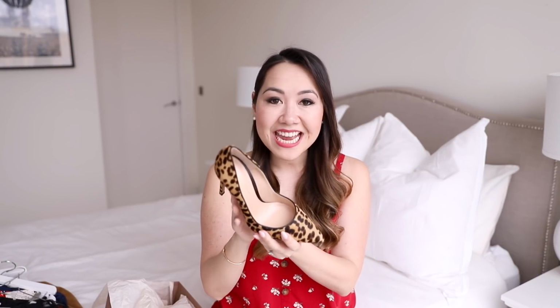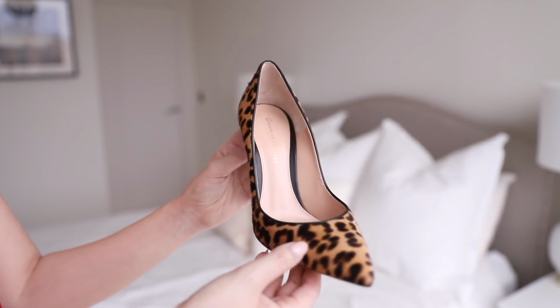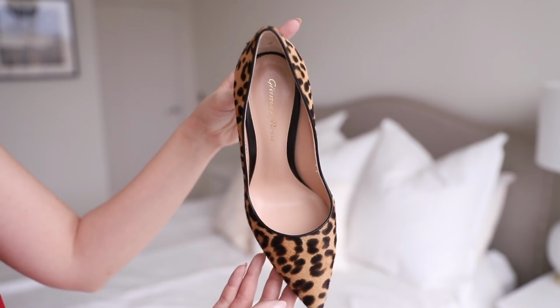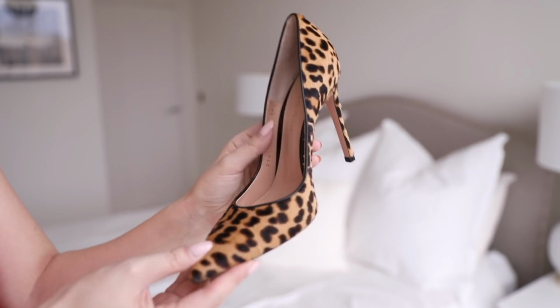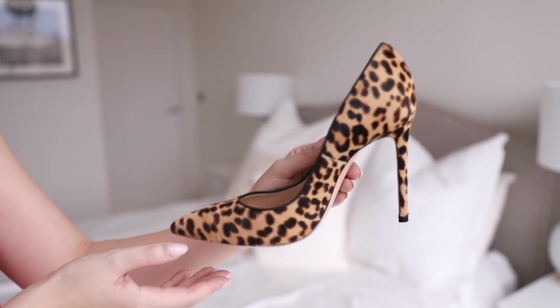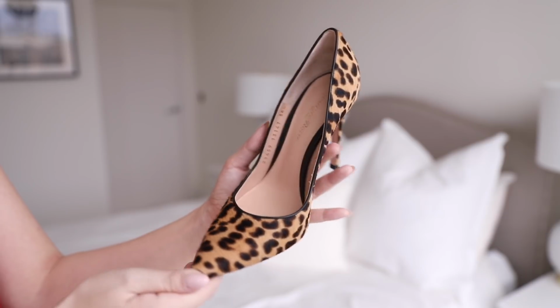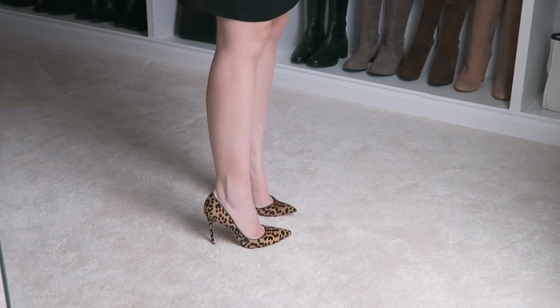I have wanted these for so long. They released them last season when the leopard print trend was just getting really popular, and they instantly sold out and I was so upset. And then I saw a couple of days ago that they restocked and that they were included in the sale. So I was like, it's meant to be. How beautiful. I think these are just going to look so chic with a black dress. I do feel like leopard print is so classic. Obviously it's super popular now, but it's been around for so many years. So I thought these were gorgeous.